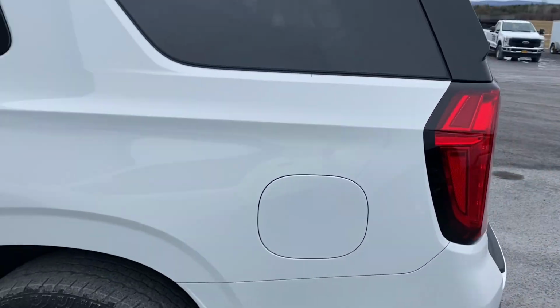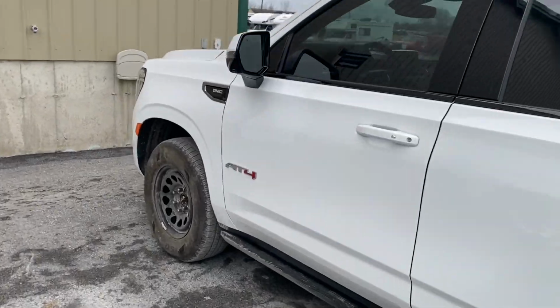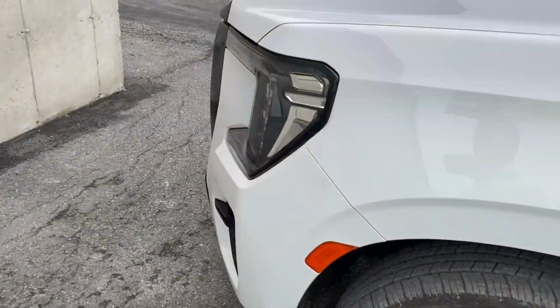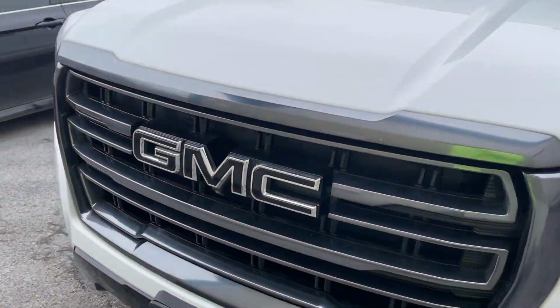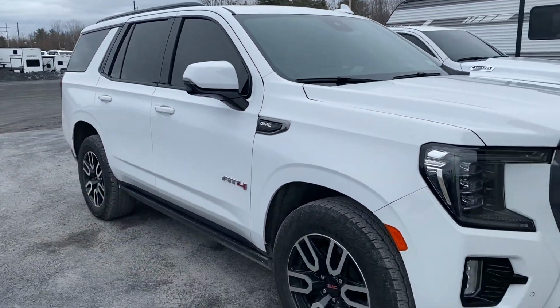Really proud. This thing's paid off too. We own this one outright. Pretty fancy. This side looks kind of goofy, but we did do the black badges on the front, got it tinted, and this side looks a lot more like it's supposed to.